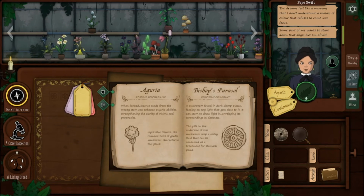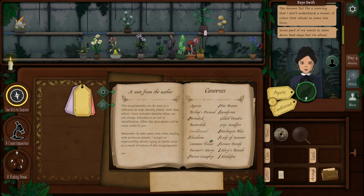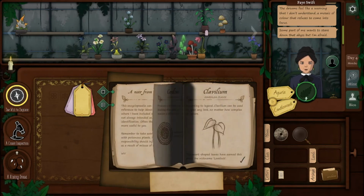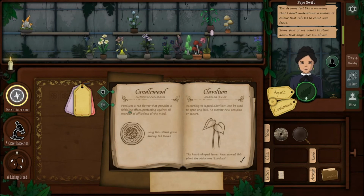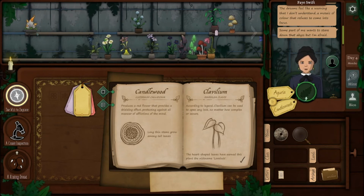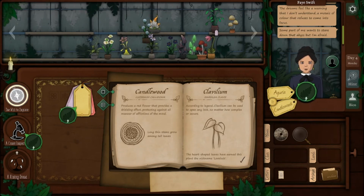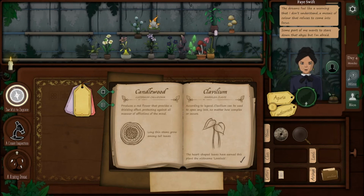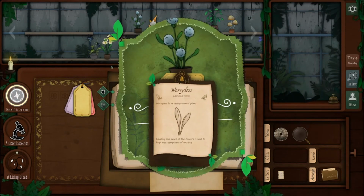Okay, what's my other option? Candlewood. Oh, well, that's got to be an easy one. Has to be this one that looks like a candle, right? Produces a red flower that provides a shielding effect, protecting against all manner of afflictions of the mind. Okay. It must be this one. But I want to enhance the visions and find out what's going on. Okay, so Aguria.